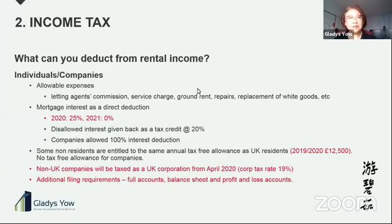The next thing that people talk about is mortgage interest. It's a really complicated section, so I won't go too deeply into it, but just so you know, from the 2017-2018 tax year onwards, mortgage interest is now not a direct deduction from rental income. However, if you remain within the UK's 20% tax band, which is £37,500 per person, you will not be affected by this restriction, because what they take away, they give back as a tax credit at 20%.